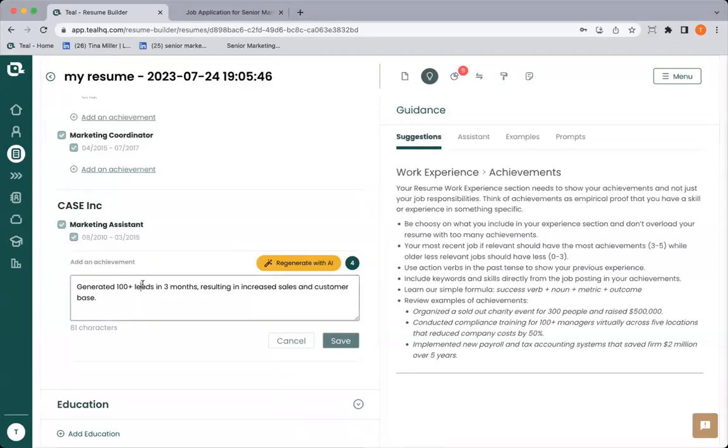So if leads was not the thing you were focused on, maybe your company called them opportunities, you can rename it. If you didn't do any of this, but you did increase sales and customer base, then change the front part. They're really there to accelerate your process of creating. You see a lot of people get stuck with, I don't remember what I did. Not even sure like what metrics we measured. So it's really there to give you ideas, not to invent things you did. All right, so that's a way you can use it.